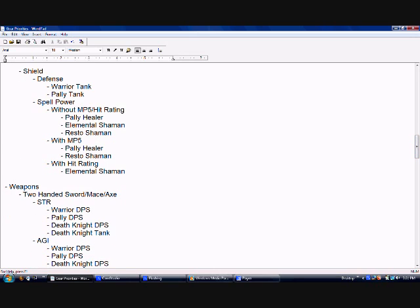Dropping down to a shield. If it has defense rating on it, it should go to a warrior tank or paladin tank. No other tank uses it but those. If it has spell power on it, without MP5 or hit rating, should go to a paladin healer, elemental shaman, or resto shaman. If it has MP5, should go to paladin healer or resto shaman first. With hit rating, should go to an elemental shaman first.